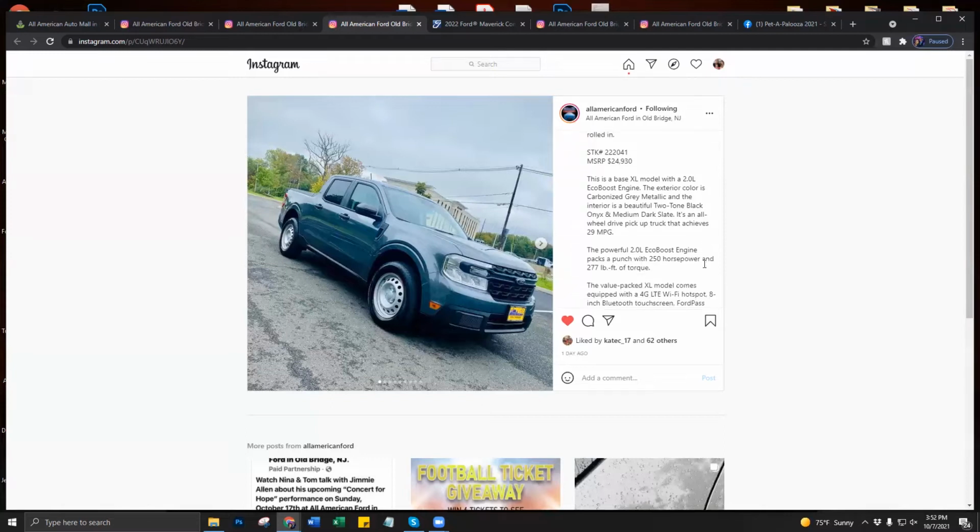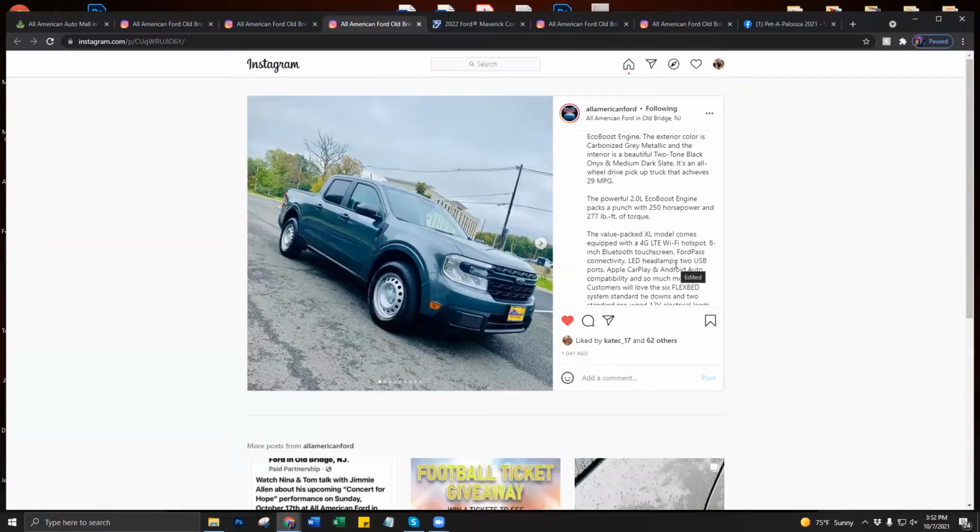The 2.0 liter EcoBoost engine is actually pretty strong for how small of a pickup truck this is. Obviously, compared to what Ford has in the Ranger, the F-150, the Super Duty, this is significantly smaller than all of those. And you can tell it's a noticeable difference too. Right now in our commercial showroom, we have a Ranger and this Maverick, and you can tell easily by looking at how much smaller it is. That 2.0 liter EcoBoost engine actually packs a pretty good punch with 250 horsepower.